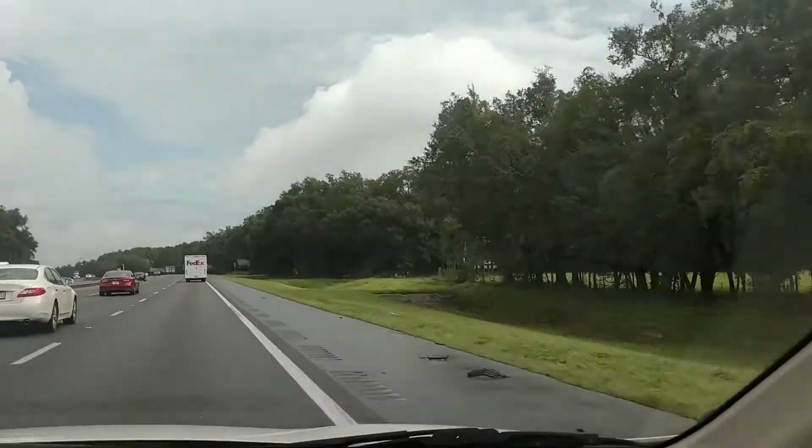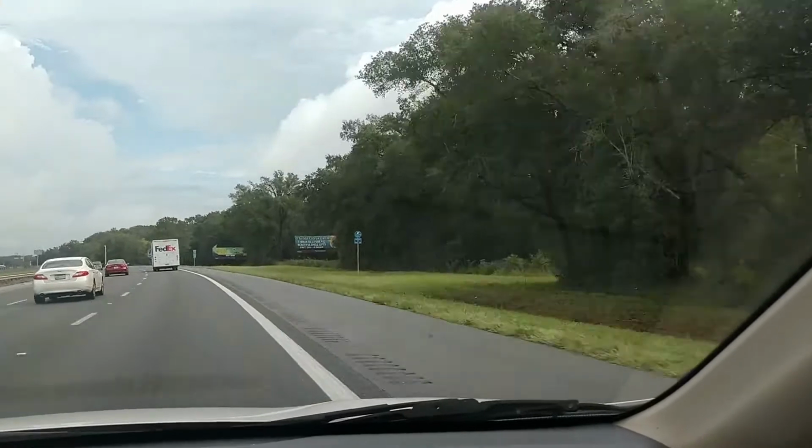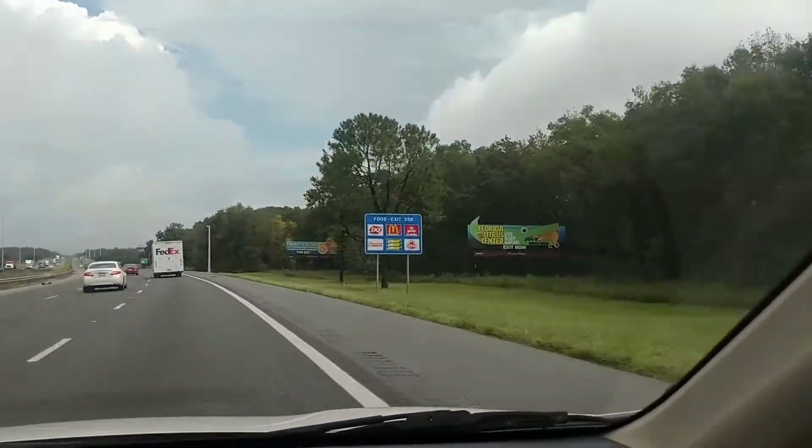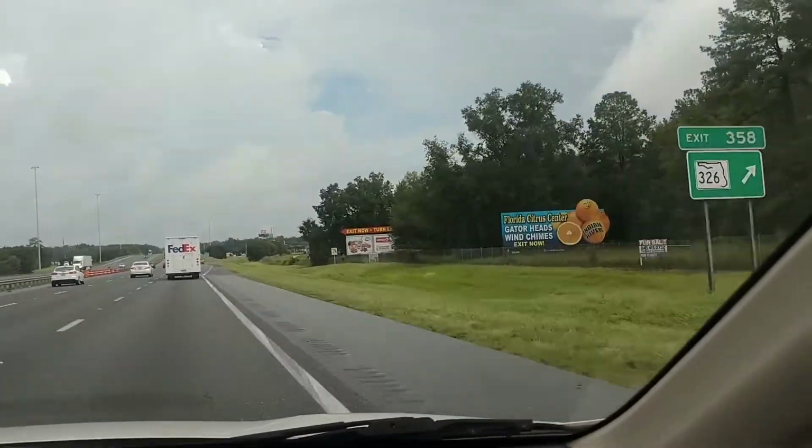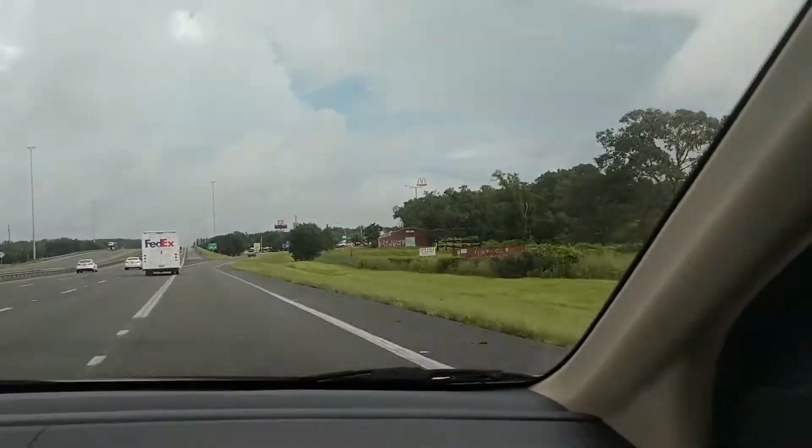For us, it was just a quick trip up I-75, and then right after the exit, it was like this red barn-looking place. You can GPS it. It's super, super easy to find.